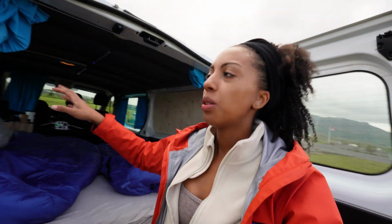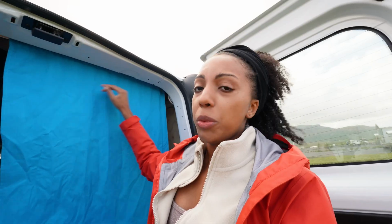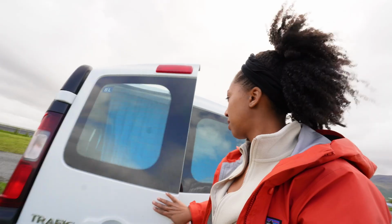When we're sleeping, we pull down the shades, which I'll do now since I'm going to go take a nap. And we pull them up so we can see out the back when we're driving, because otherwise you don't see anything. These are kind of blackout, but I still use an eye mask. This was both our first times, and it's been going really well.